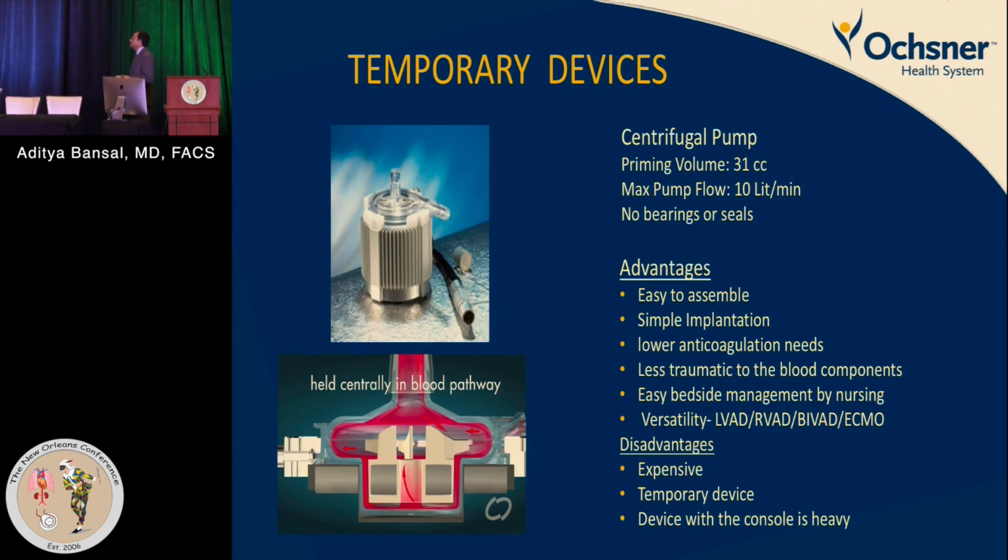The disadvantages are usual with any of the MCS devices. For an institution, it always will remain expensive. Obviously, there is limited mobility, and we are still not able to check on our patients remotely.